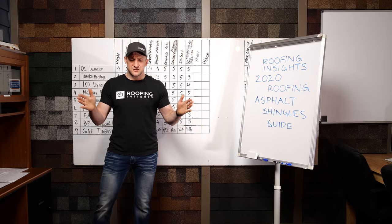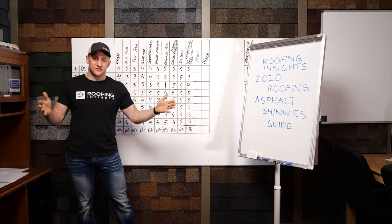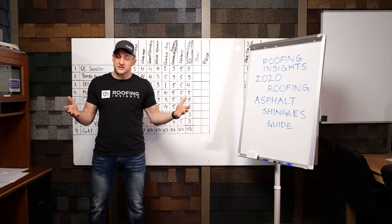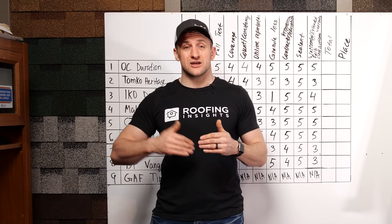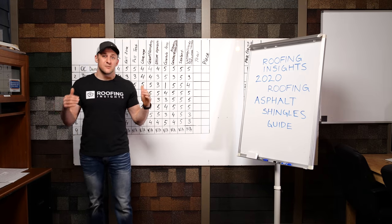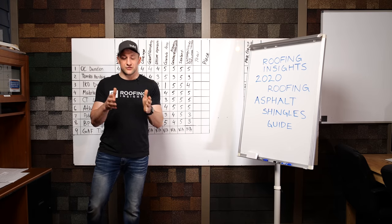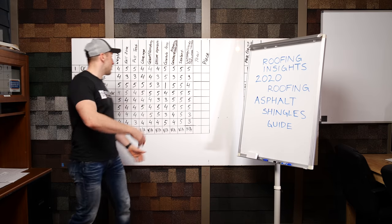Now, not a single shingle made 5 stars in all 10 categories. Most of them failed somewhere and have some weaknesses. A shingle that did really well in most categories is going to get a higher score. Overall, shingles were pretty consistent, but there are definitely weaknesses and strengths in different categories for different brands. Let's go one by one.